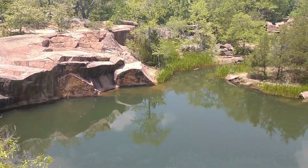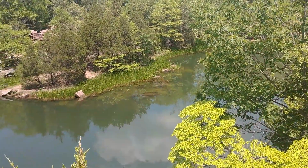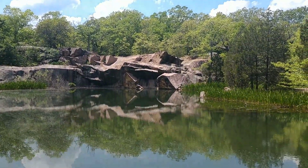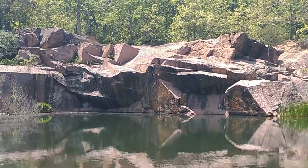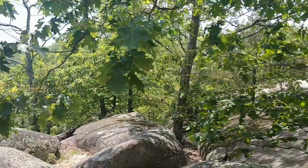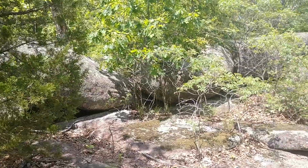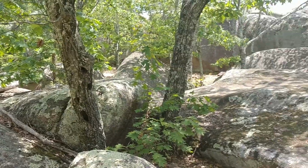This is one of the lakes here at the park. If I remember right, there are three of them altogether. As far as I know, there is no swimming allowed here at the park. There are many, many paths to explore around here. I mean, basically there's little trails around every other big rock. You just kind of have to pick your spot you want to go and just wander around. There are many, many people here too, by the way.